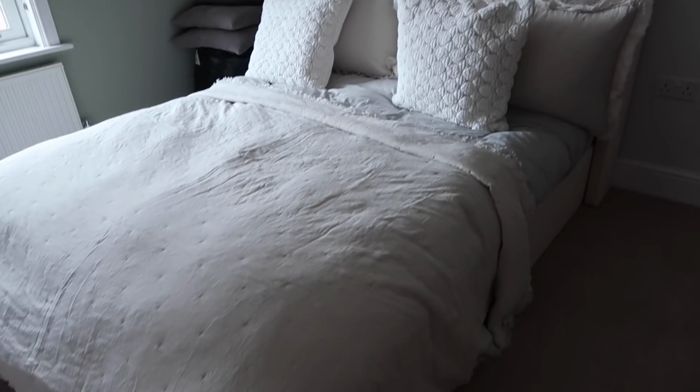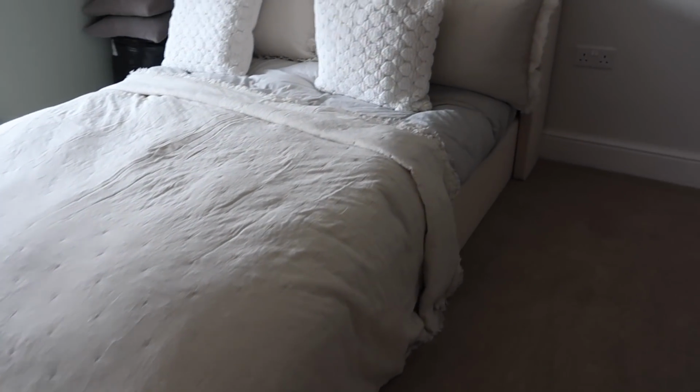However, the new thing that we have in here is the bedding. So we do still need to get a mattress for this. This is a king size bed and we've only got a double mattress on it. So I need to purchase that at some point. Again, another thing that I've not got around to.